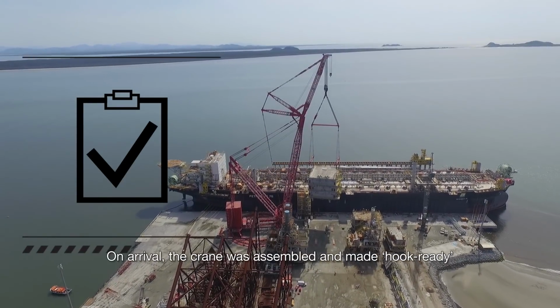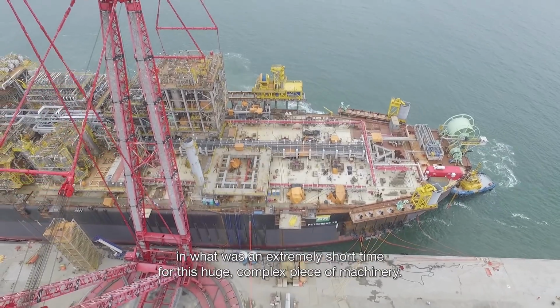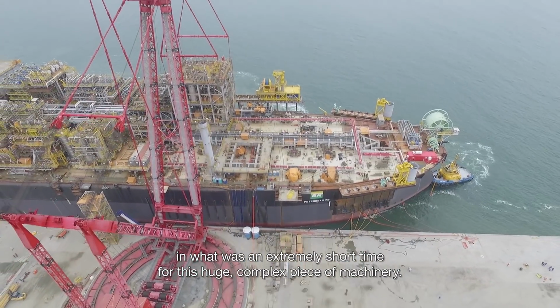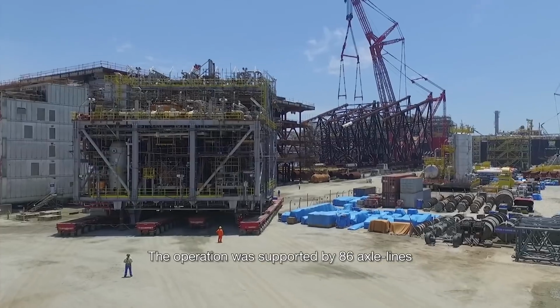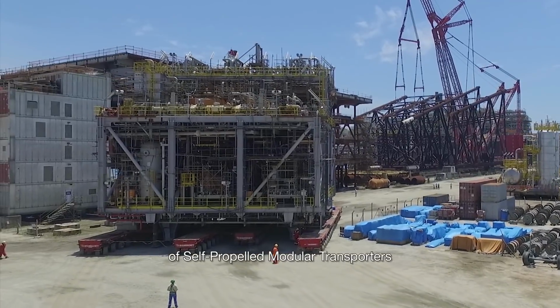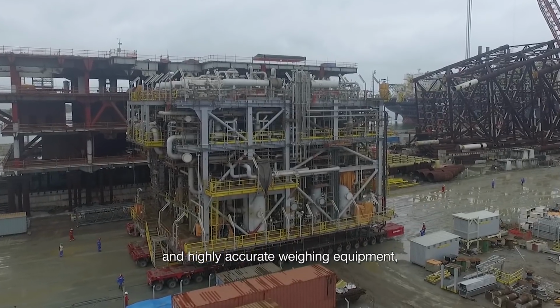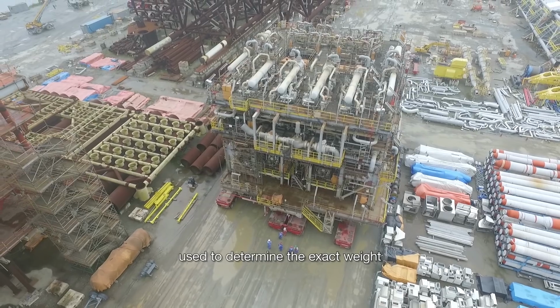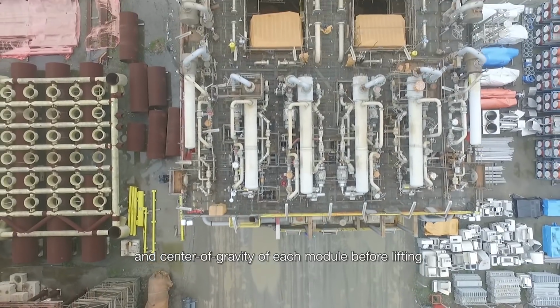On arrival, the crane was assembled and made hook-ready in what was an extremely short time for this huge, complex piece of machinery. The operation was supported by 86 axle lines of self-propelled modular transporters and highly accurate weighing equipment used to determine the exact weight and center of gravity of each module before lifting.